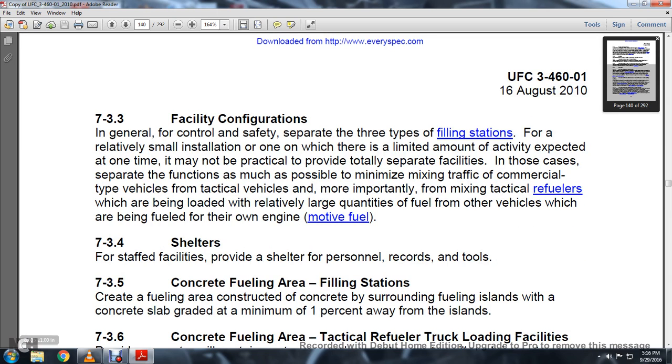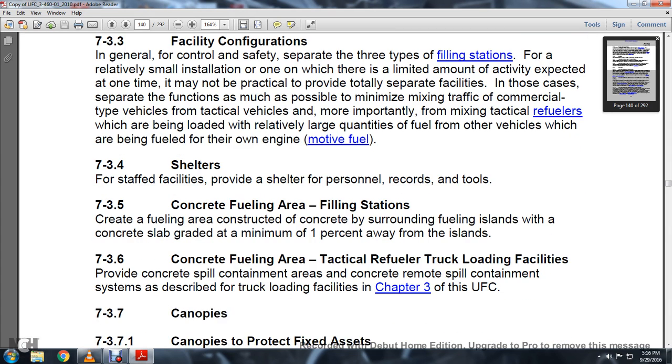5.3.4 Shelters: staff facilities provide shelter for personnel, records, and tools. 7.3.5 Concrete fueling area, filling station: construct the fueling area with concrete, surrounding the fuel islands with a concrete slab graded at a minimum of 1% away from the islands. 7.3.6 Concrete fueling area, tactical refueler truck loading facilities: provide concrete spill containment areas with concrete remote spill containment. These systems are described for truck loading facilities in Chapter 3 of this UFC.